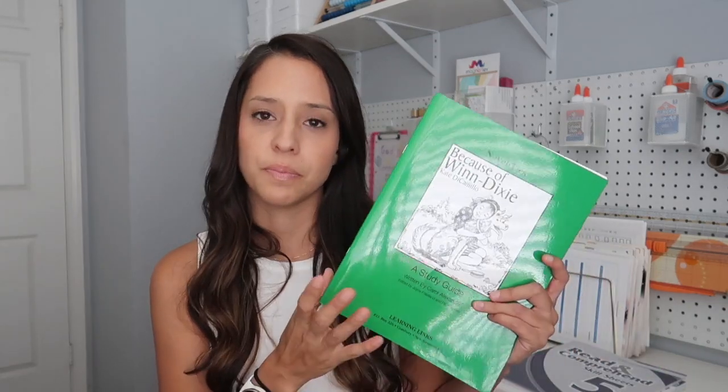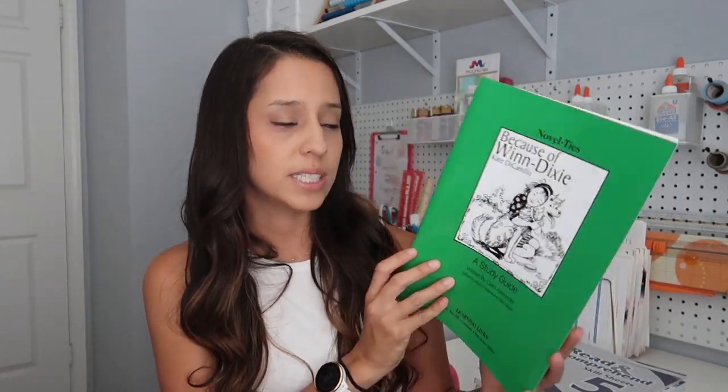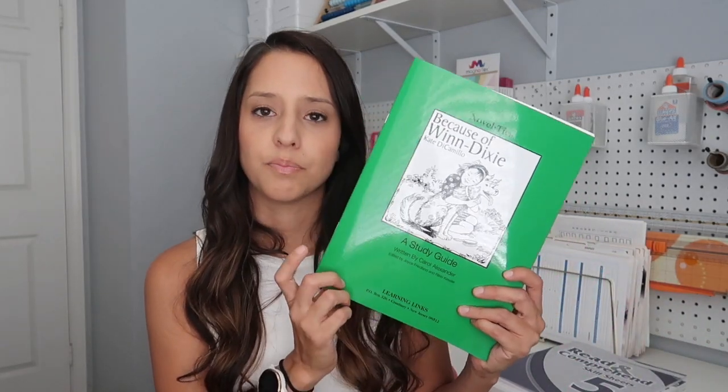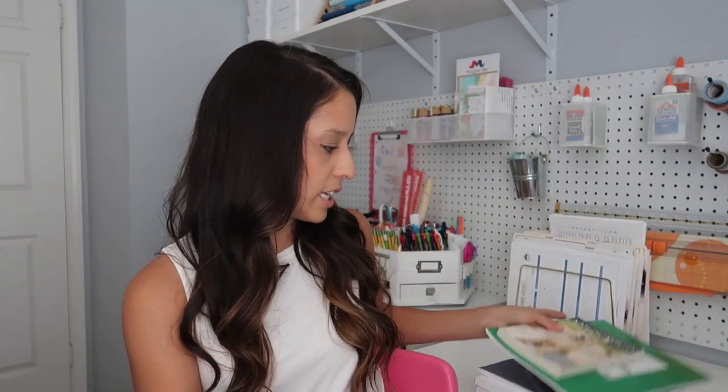I did pick up, I have a ton of these, and if you saw my Rainbow Resource curriculum haul, you'll see all of the titles that I bought. But we are going to start our year with Because of Winn-Dixie. So she has her book and she has her study guide. She'll go through here, and there's some vocabulary and little activities and questions. So we will slowly work through this. That is what we're doing to start the year off.